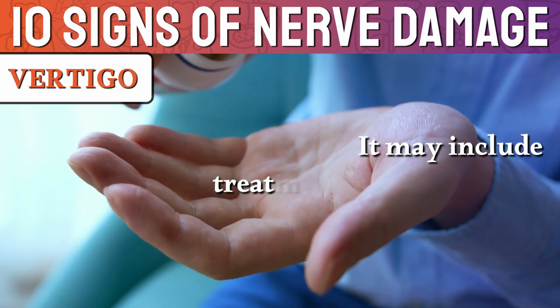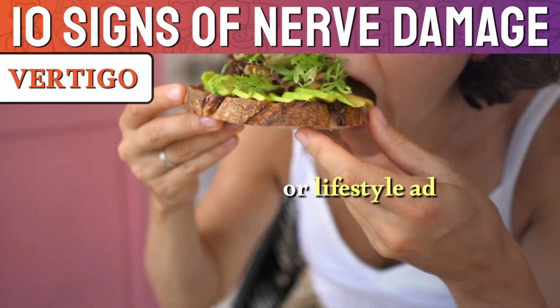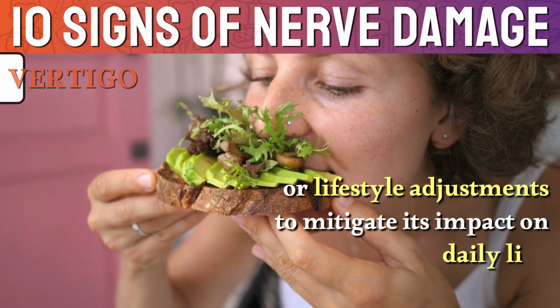It may include treatments like vestibular rehabilitation, therapy, medications, or lifestyle adjustments to mitigate its impact on daily life.